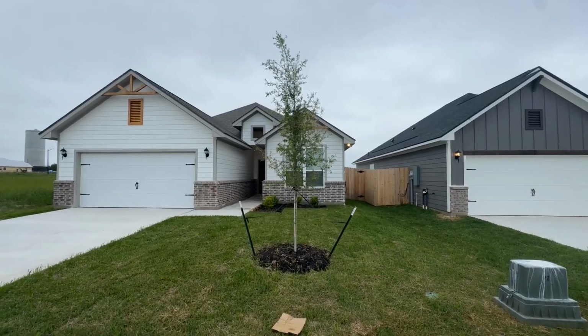So today we are in the Edgewater neighborhood. Now this is in Bryan. This area has a lot of new construction going on. We're going to take a look at both of these houses behind me.